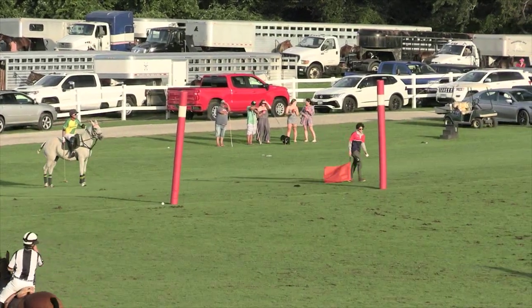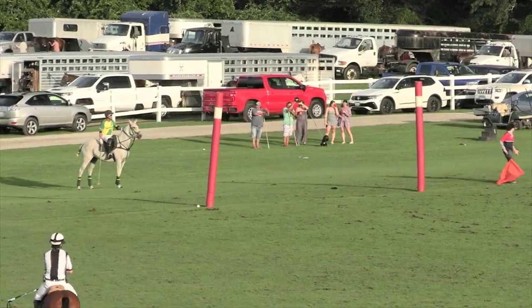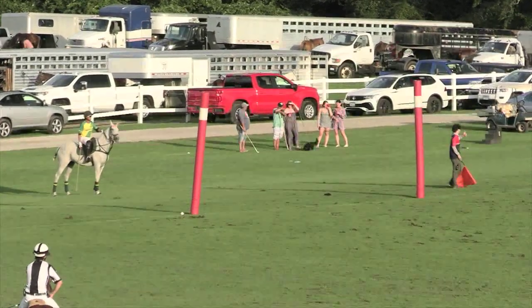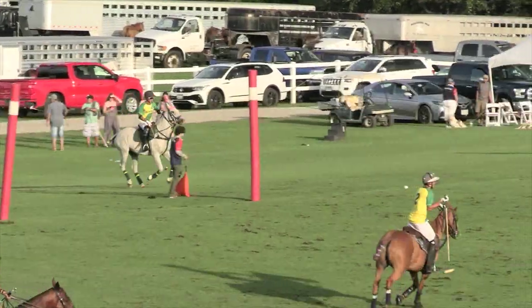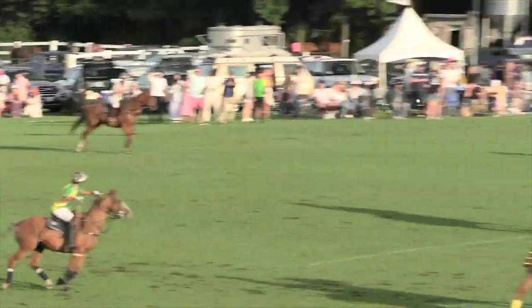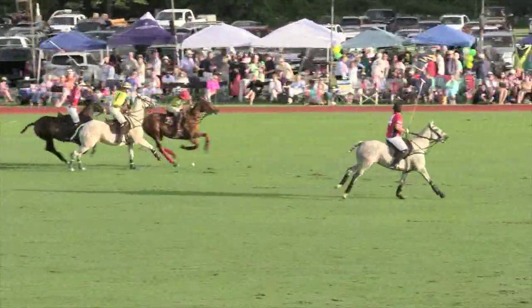All right, goal judge puts the ball out. There it is. And Shane Chin on the grey pony. Shane is riding Sassy, this chucker. This is a pony that Minnie Keating plays very well. Look at that hit from Shane. That's a gorgeous hit. It's going to get all the way up to Dougie Henderson.